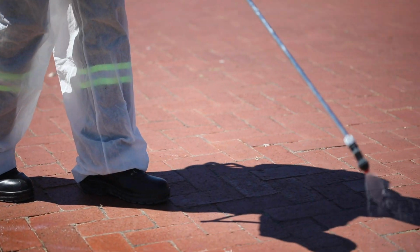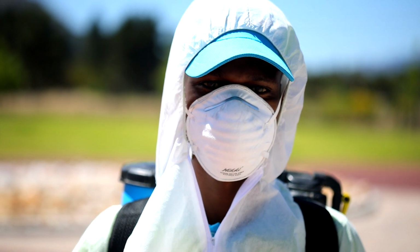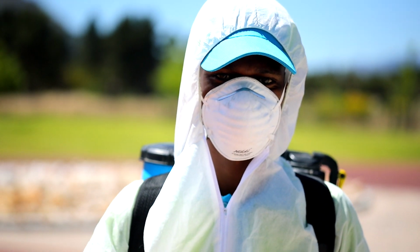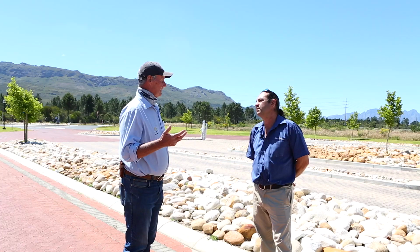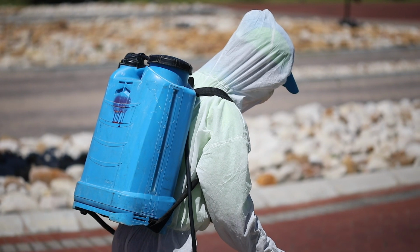Right. So like this product this guy is spraying now, if there's any drift onto lawn or other beds, those plants will definitely be kaput. I see the guy is dressed in PPE, personal protection. Yes. Obviously, a lot of these chemicals are toxic, and that's to limit his exposure to the chemicals.